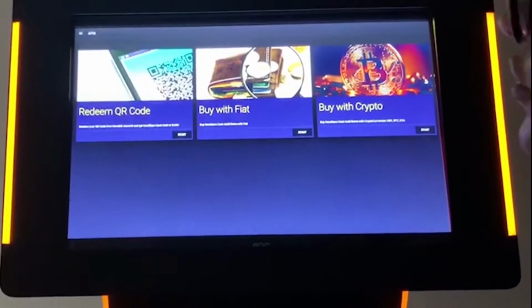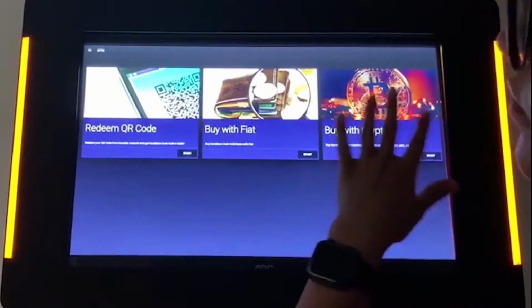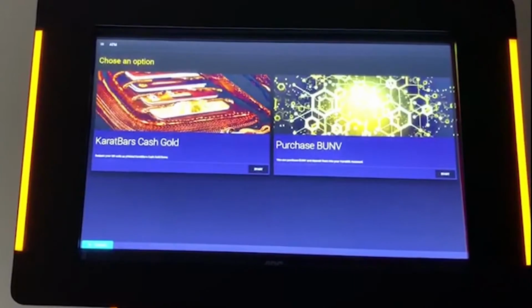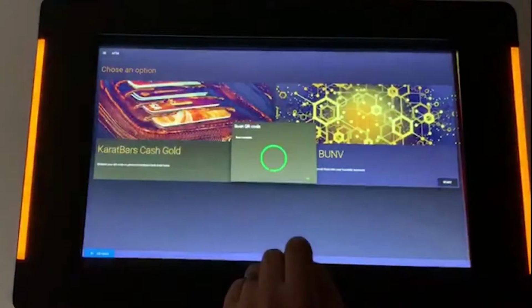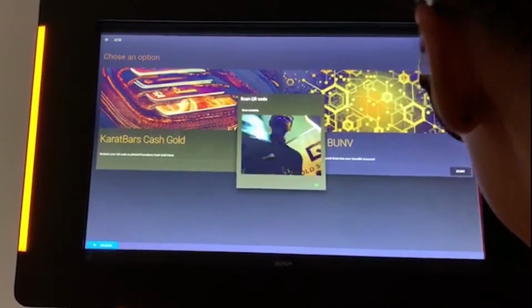This is a video on how to use the Karatbars machine. We are going to show you the options. You have 3 on the main screen. We are going to go for the redeem QR code. Here you have 2 options. We're going to go for the Karatbars CashGold. And now we have to scan the QR code from our account.